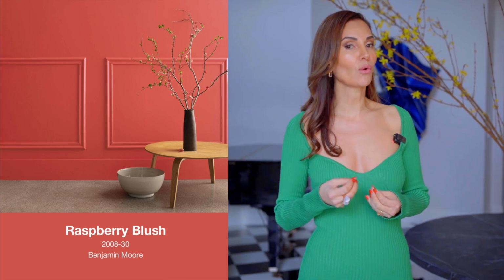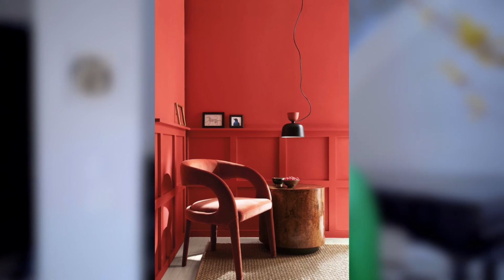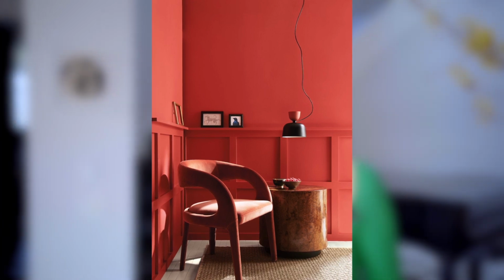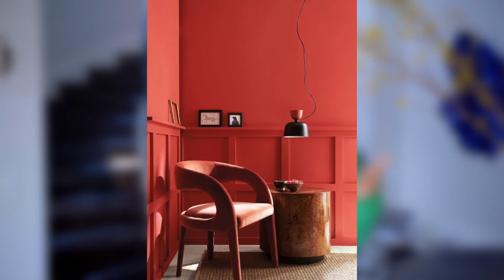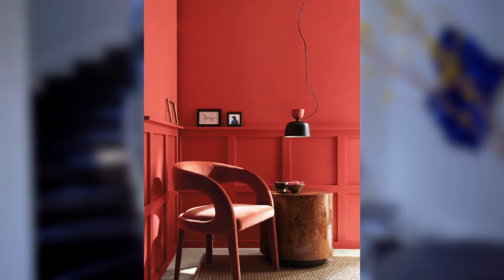Benjamin Moore has come out with a very interesting color by the name of Raspberry Blush. This is more of an orange-based blush color. Raspberry Blush is a very bold color. However, when placed in a room with all raspberry sort of colors and a raspberry chair, as you can see in this photo, and a beautiful wood stool, it really comes together and feels very earthy. This is a fun moment that would be great perhaps in a powder room or even in a hallway to bring drama into the home.